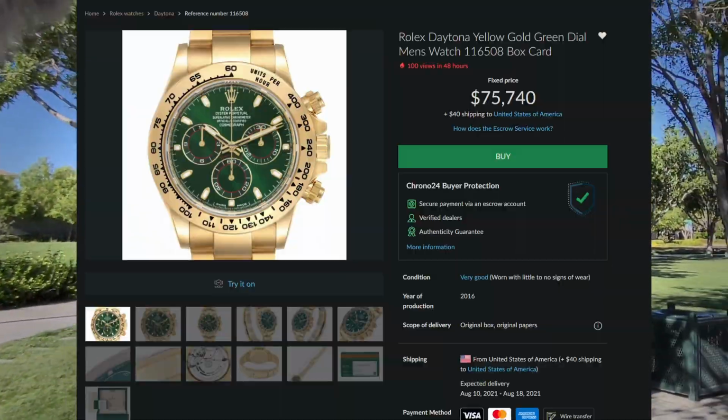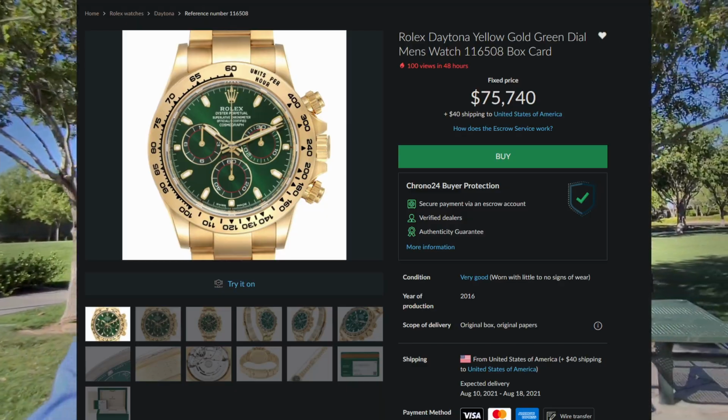The other comparison piece is the John Mayer. That's trading now at about $75,000. I've seen one listed for $72,500. And I don't think that the green dial is as special as a Space Panda. Yes, green is always a little special under Rolex, but it's not a slam dunk.